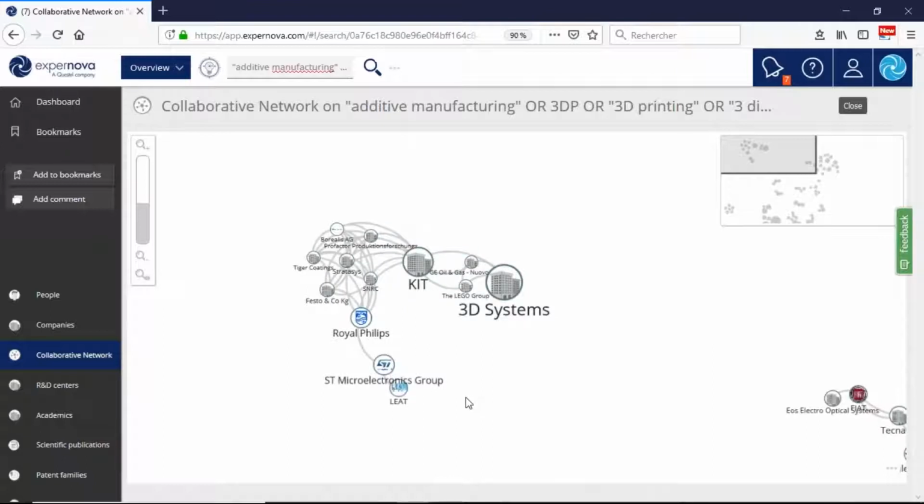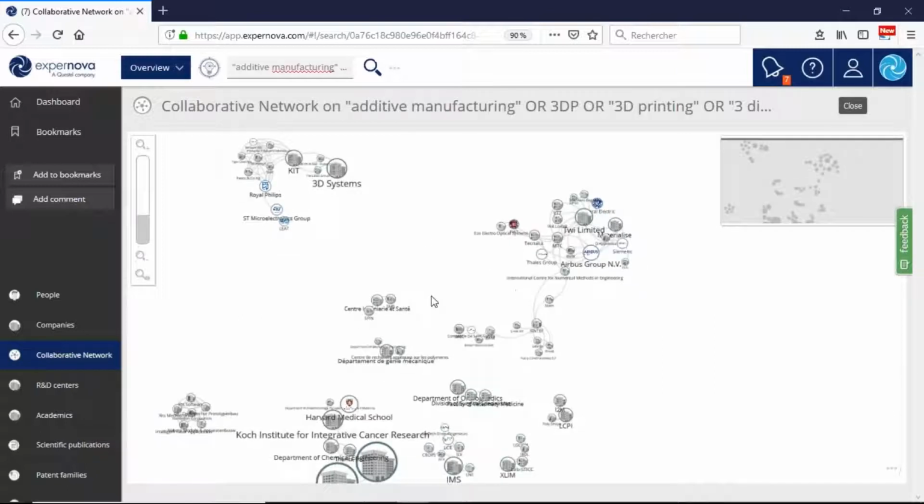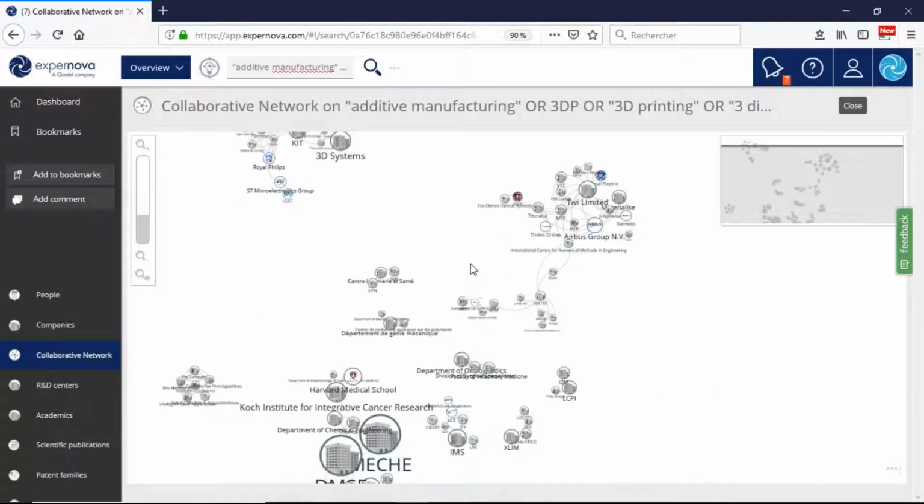By flying over the bubble like this, you can visualize the main collaborations of this organization. For example, we can see that the Karlsruhe Institute of Technology has collaborated with companies such as 3D Systems, Stratasys, Borealis, Philips, and so on.